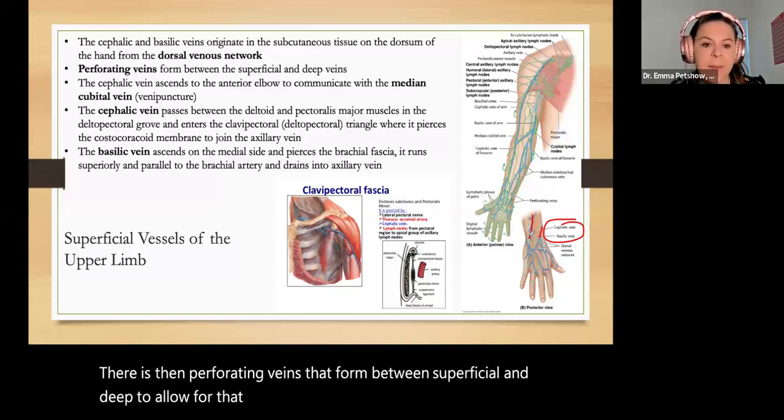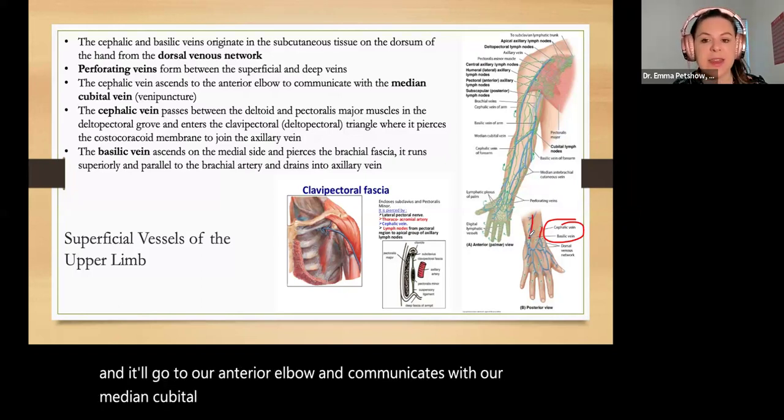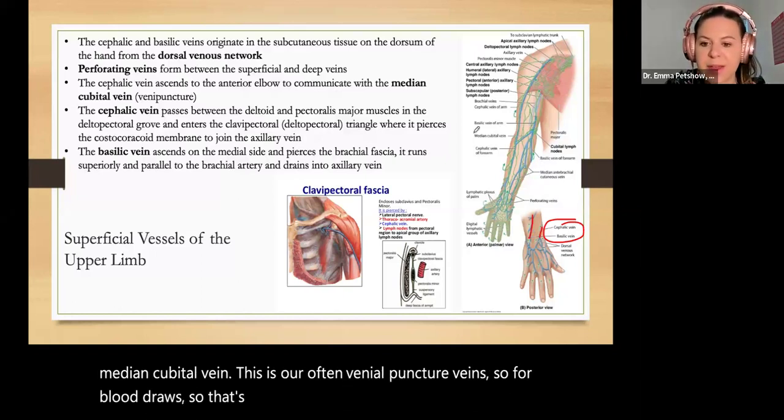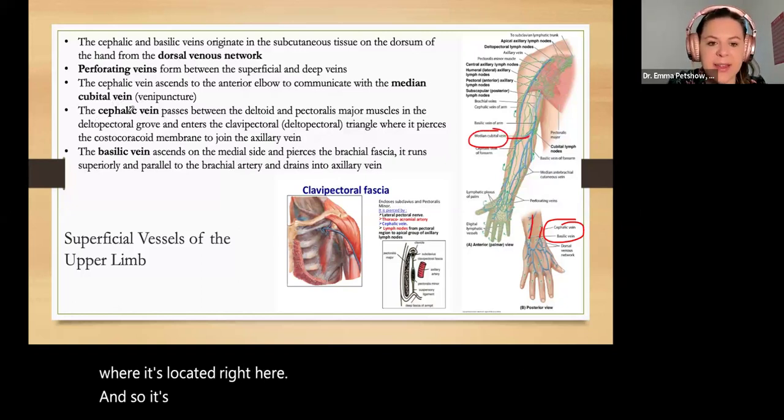Cephalic vein will move up and go to our anterior elbow and communicate with our median cubital vein. This is often our venipuncture vein, so for blood draws. So that's why it's important to know this vein, where it's located right here. And so it's going to communicate with our cephalic vein.